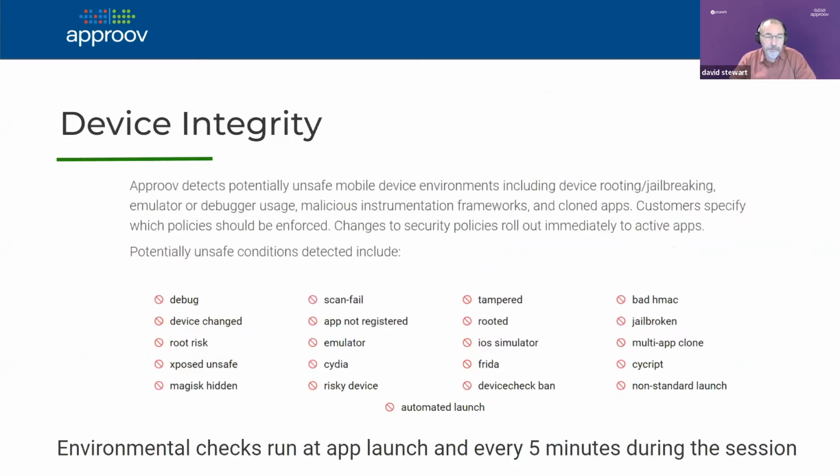I mentioned that we also look at the device integrity. We look at the environment that the app is running in, and we detect a whole range of things. This is actually just a subset of the things that we detect. You can consider this a security policy that you can set. You may decide that none of these things are desirable, so you would have the default security policy, which is that we block all of them. But there are particular verticals, and particular geographies, where, for example, some of these things might not be a definitive sign of a bad guy.